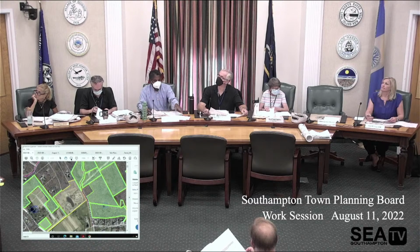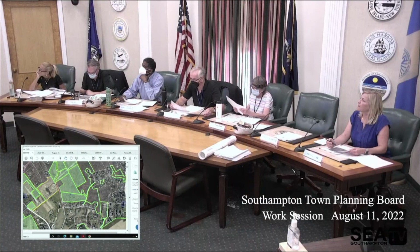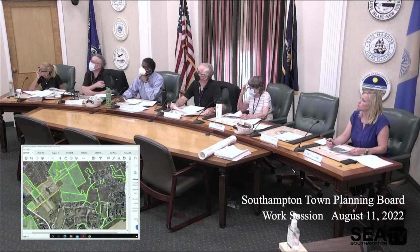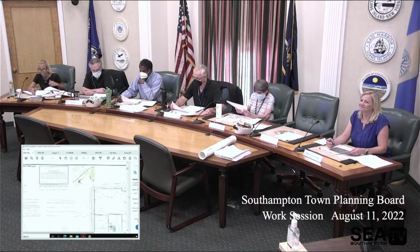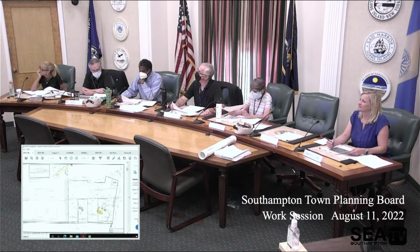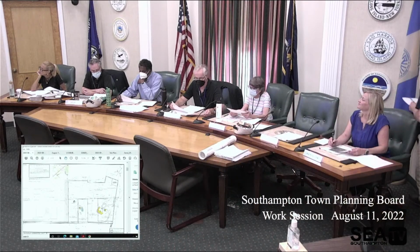The property is split zoned. I'll see if I could show it on the map. It's down the middle of the property. You can almost see the line. On the northern section of the property is CR 200, and the bottom section of the property is CR 80. The application is actually, I'll go through it.